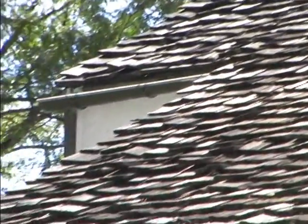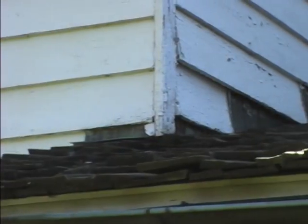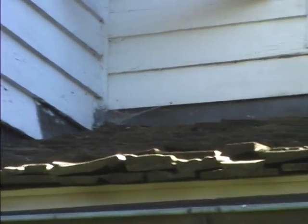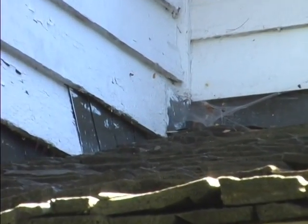We're taking a look at the roof area. The roof was just installed a few years ago. It's already deteriorating due to lack of airflow under the shingles. Here shows a side view. Our flashings coming up the building are showing signs of deterioration along the shingles. The flashings themselves are copper.